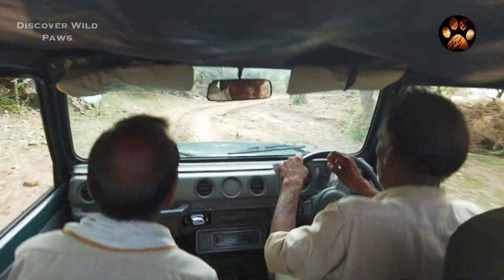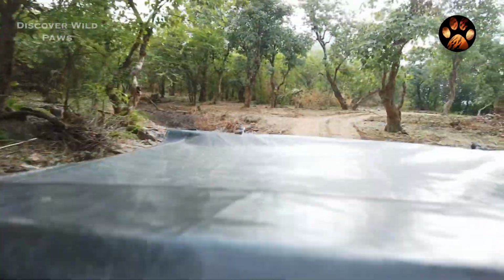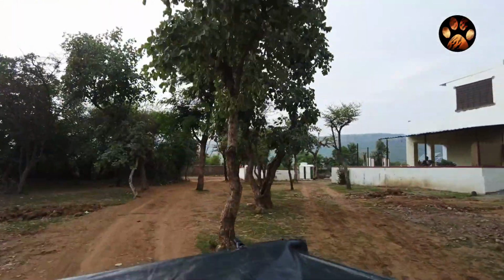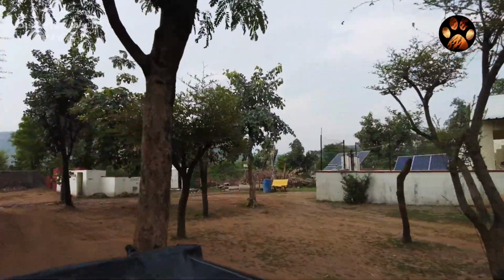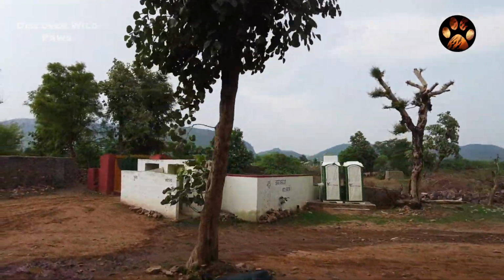Our guide and driver were quite experienced. They spoke to the forest guard at the gate and immediately took the jeep towards the forest jockey. The forest guard at the jockey told us that a male tiger named Rocky was seen near the waterhole. So without wasting time, we moved towards the waterhole.